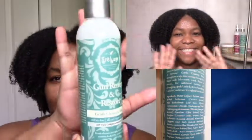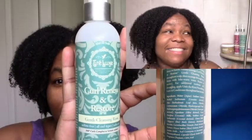But let me get into the details of what I used and what I thought of each product. I started off with the cleanser, the Curl Renew and Restore. And I will say I love this cleanser. This is one thing I'll definitely be considering repurchasing from the line, because my hair felt really soft and gentle. It cleansed my hair, it smelled great, it foamed without being stripping.